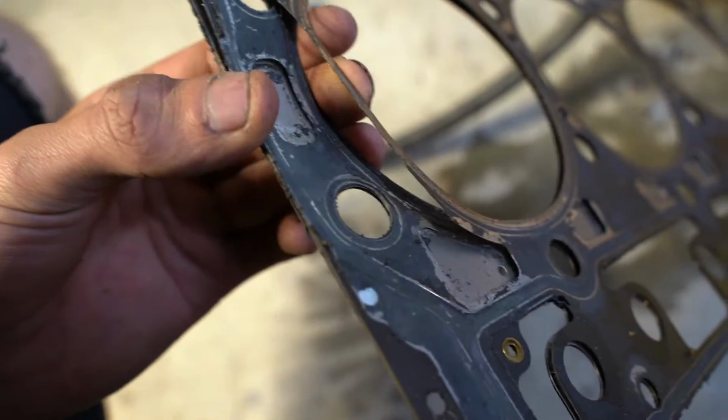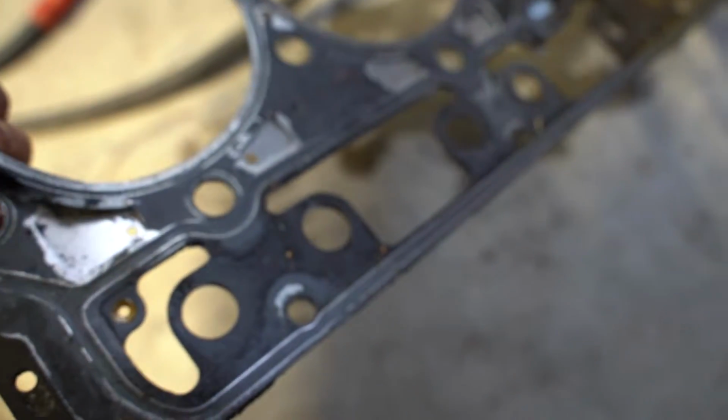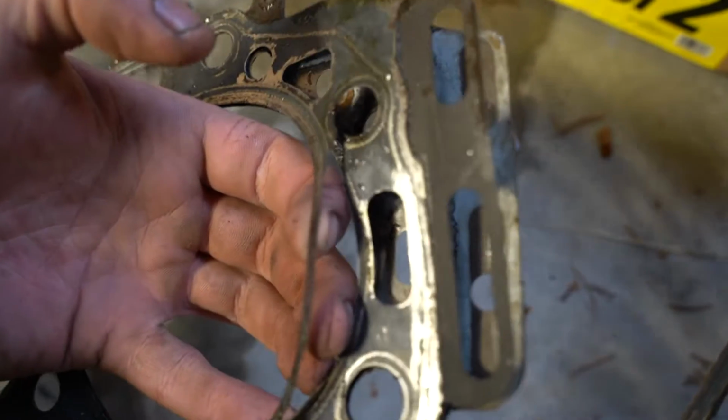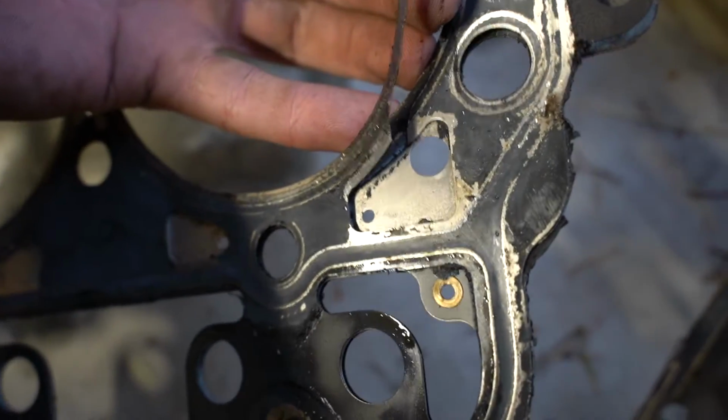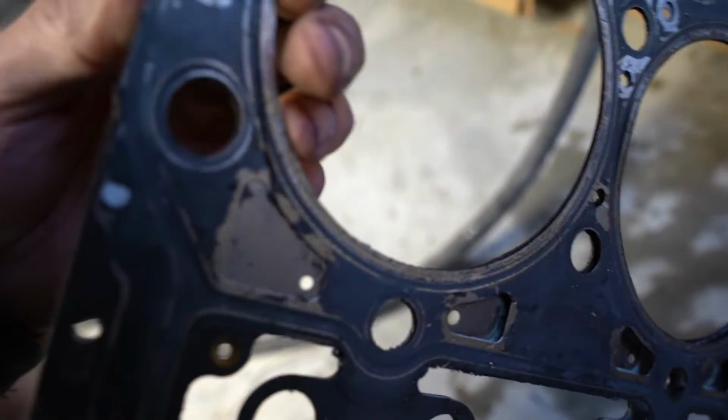This was the passenger side head gasket. You can see it's torn there, and then it's actually torn in the same spot on the other side, right there and right there. So I'm assuming that was our problem for sure.